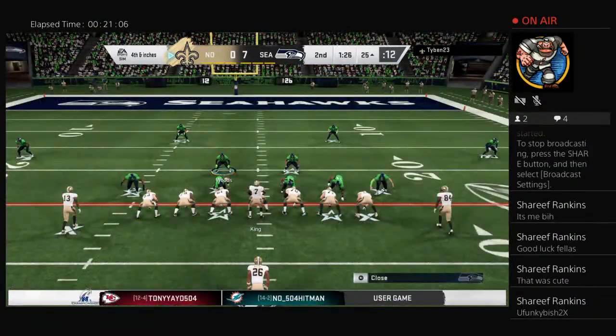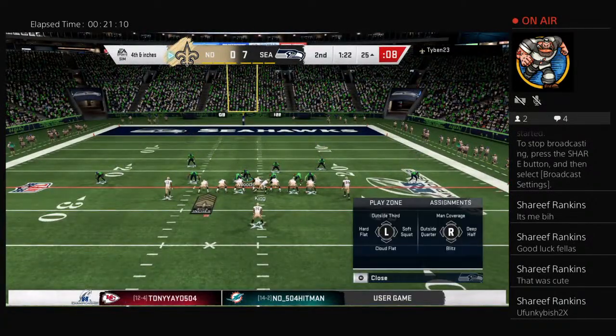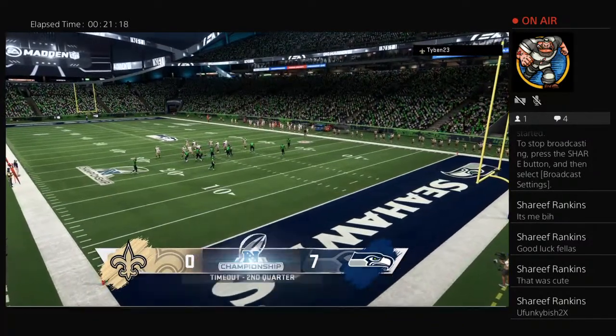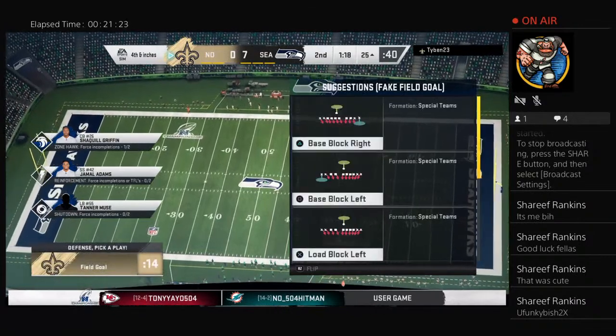It would be a very makeable field goal try from here, but instead they're going to go for it. The Saints going to call the first of their timeouts as they stop it prior to what will be an important fourth down.